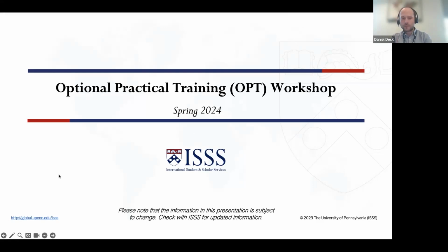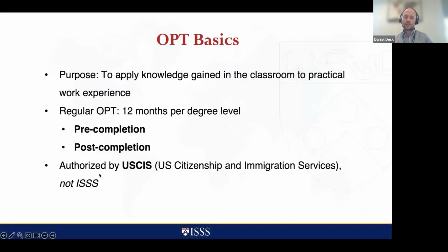First thing is the basics. We're just going to cover the basic knowledge for OPT. The point is to take the knowledge that you've gained in your program and use it in the workplace. So it's a kind of employment authorization. And there are really two kinds: the pre-completion, which is before you graduate from your program, and then the post-completion, which is obviously after you graduate.